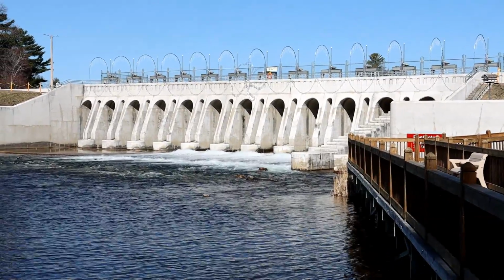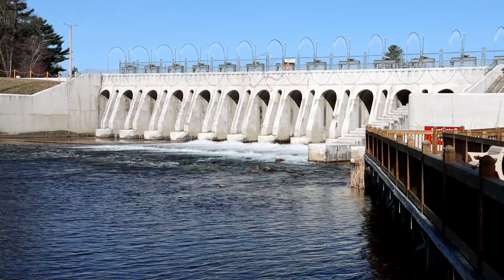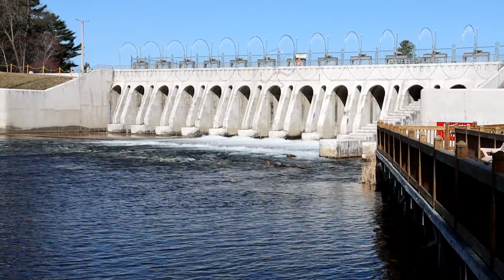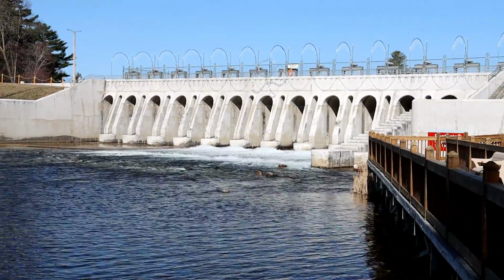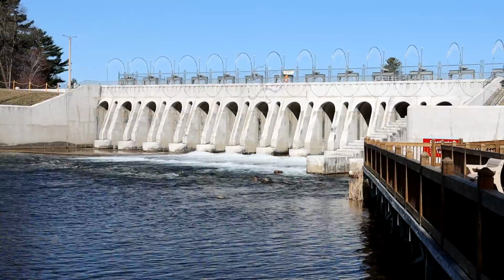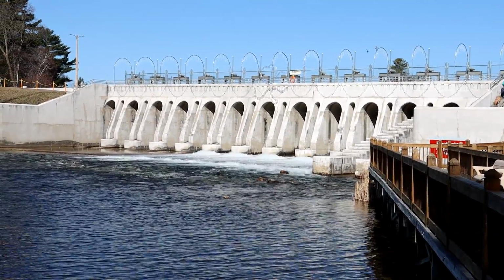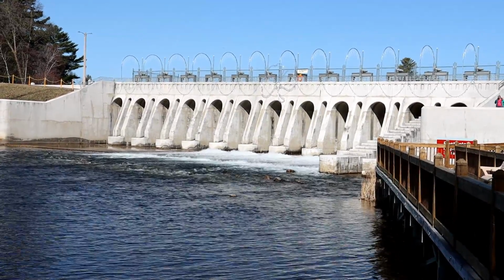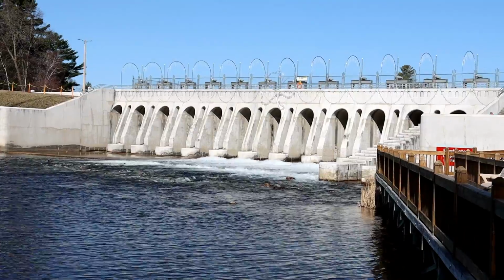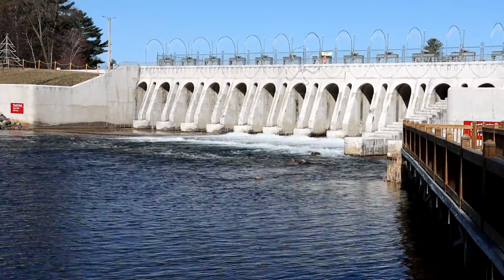That's coming down from up north, and eventually this water will wind up in the Mississippi River and wind up in the Gulf of Mexico. That's how far this water is going to travel from northern Minnesota all the way down to the Gulf of Mexico. I'm not quite sure how far, but I'm thinking 10 miles from here is where it joins the Mississippi River. And winds up in the Gulf. Pretty cool, huh?